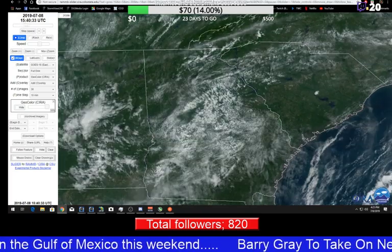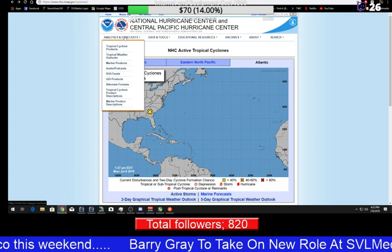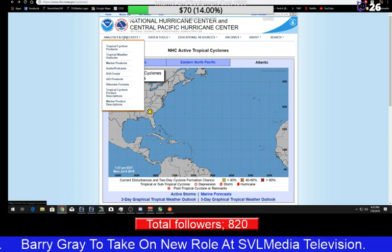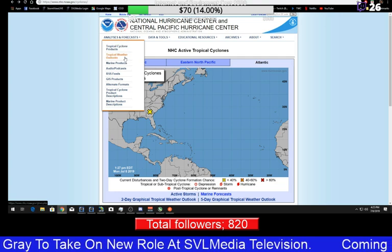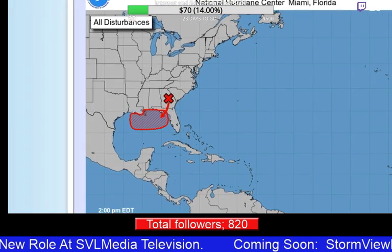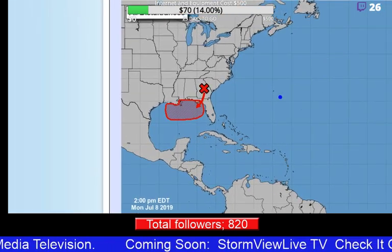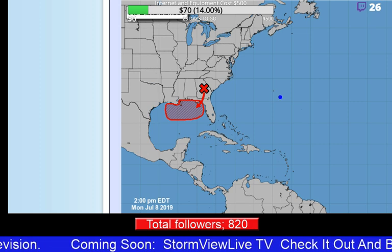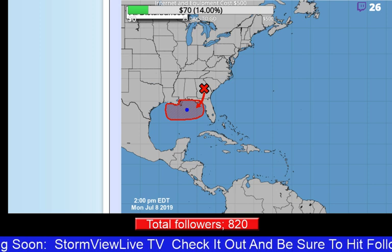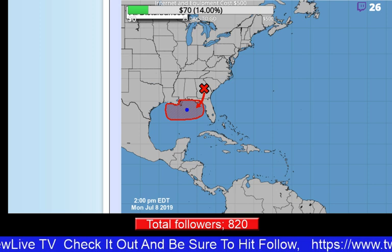Go ahead and show you the National Hurricane Center. And they have an 80% chance of this thing forming. Now the red area here, that's the 5-day forecast.